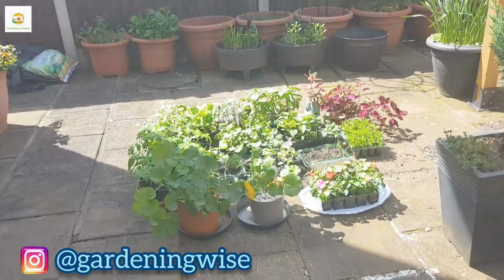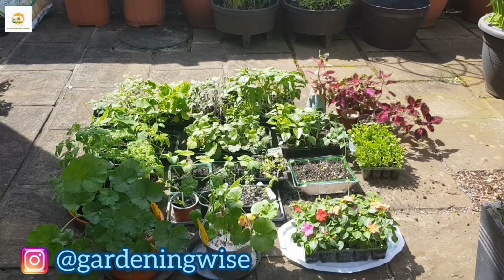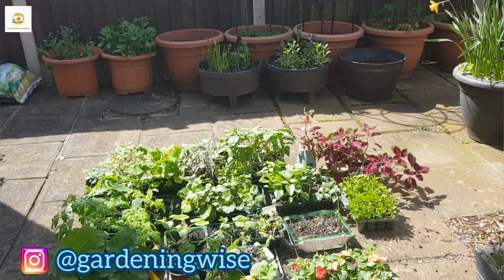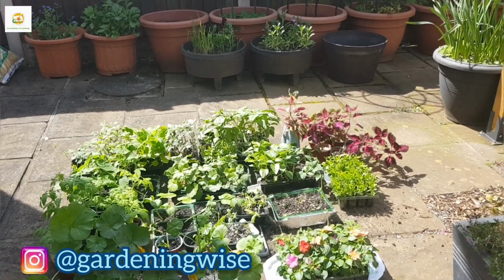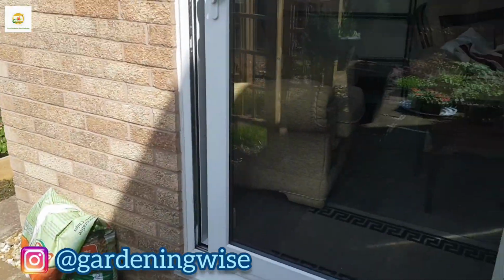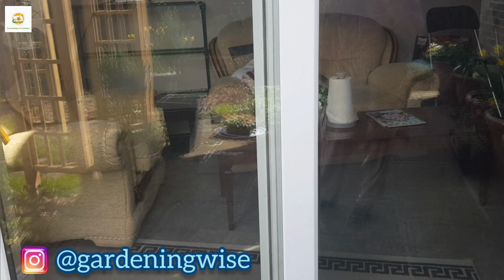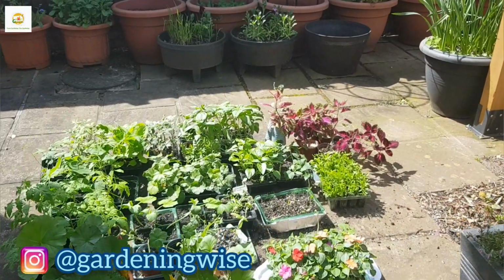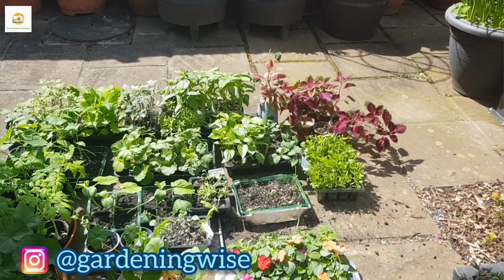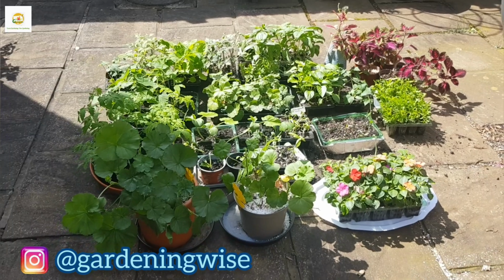plants inside. All my seedlings that I started from seeds, or overwintered inside my house from cuttings, I'm keeping inside my garden room. Here's my garden room and it gets a little bit of sun during the afternoon. I have a grow light set up there, so I'm keeping all these plants inside and I do want to plant them outside now, but it's still pretty cold, so I'm acclimatizing them now.